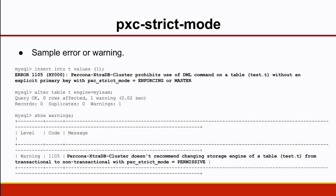And this I am running in permissive mode, so it gives me a warning. This is just a snapshot, I haven't captured the complete output here, and strict mode is equal to permissive. But it still allowed it. You can see that it just raised a warning and it allowed it. So this is what PXC-strict mode is. You can imagine it to be a cluster safe mode. By running this, you will be able to make sure your cluster is more consistent with the data.